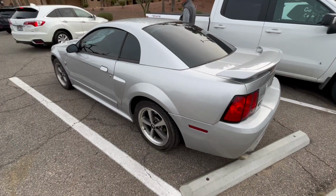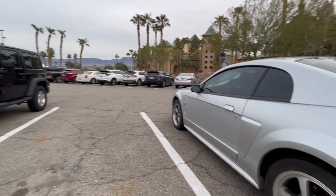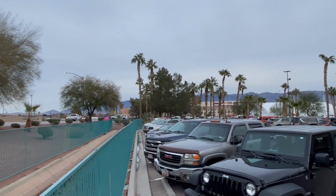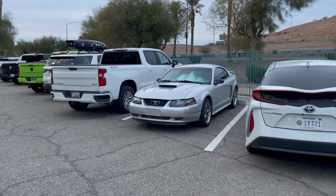It's cool to see the GT parked there in the parking lot, and a little bit different with the Mach 1 wheels on it, so that's okay. I think it's alright. It doesn't really bother me. I think it's kind of cool. So nice coming back to the GT after a good day.